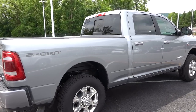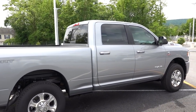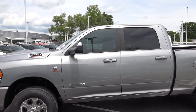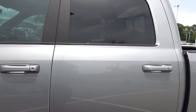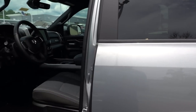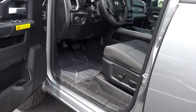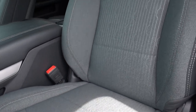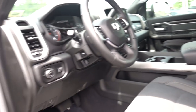And then just take another moment and marvel at this beautiful billet silver, guys. Looks really nice. For a quick reference, they did tint the windows on this truck. I don't know what the percentage is, but it's probably maybe 35%. Now, this is my favorite interior color for the Bighorn. This is a diesel gray color on the seats. I really like the look of this. It looks really nice. Really good looking truck.